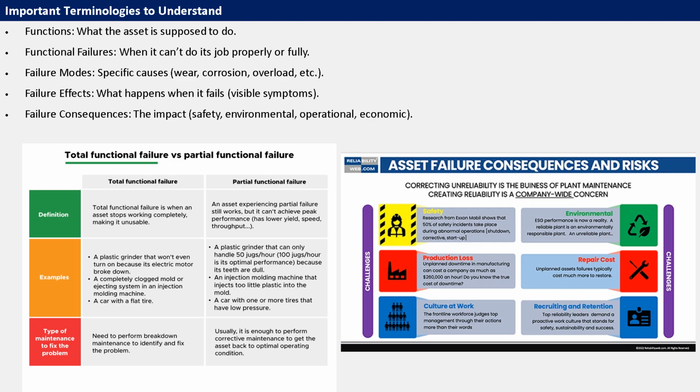Understanding the core definitions within RCM is essential to applying the methodology effectively. It begins with clearly defining the functions of an asset, what it's expected to do under current operating conditions. These include both primary functions, like delivering output, and secondary functions, such as safety or environmental protection. A functional failure occurs when the asset is unable to perform one or more of its intended functions. This might not always mean complete failure. It could be partial or degraded performance, like reduced pressure in a pump or slower conveyor speed.